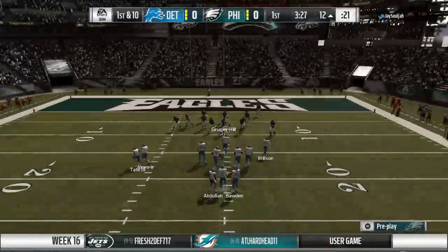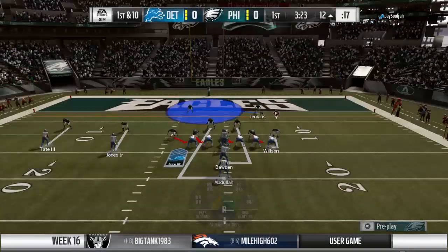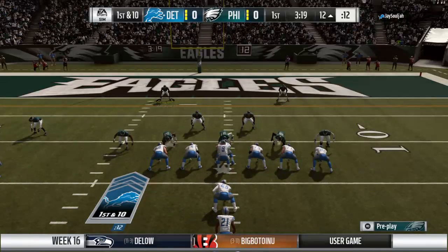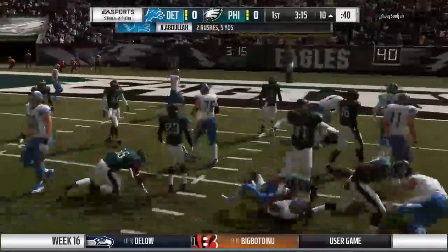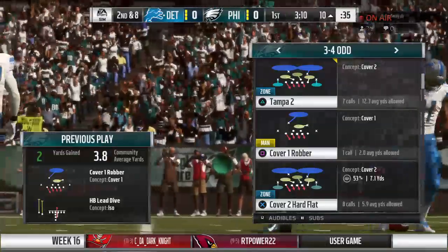So how about this for field position after the big play? Inside the 15 now as they come up on 1st and 10. 4 down, 4 down. On 1st down, Abdullah. And he'll get this one down to about the 10-yard line. Give him a couple on the carry there, 2nd and 8.